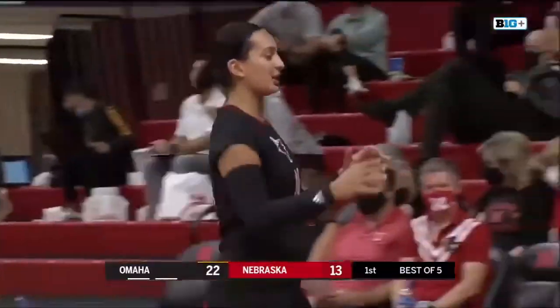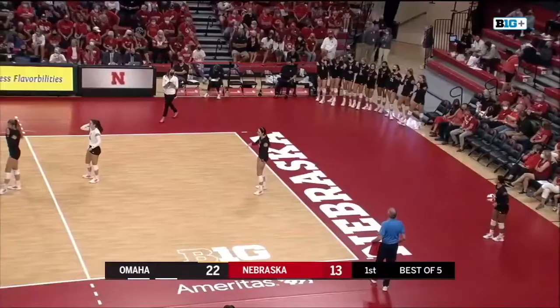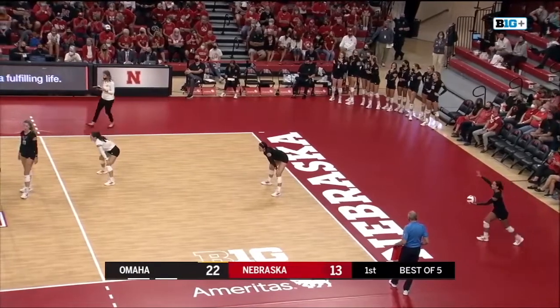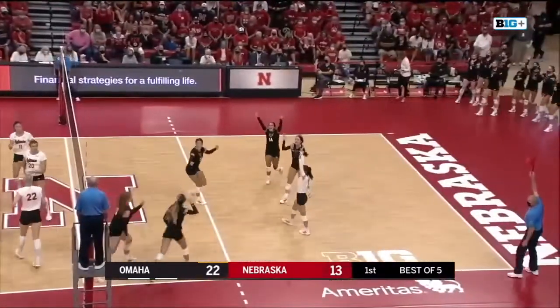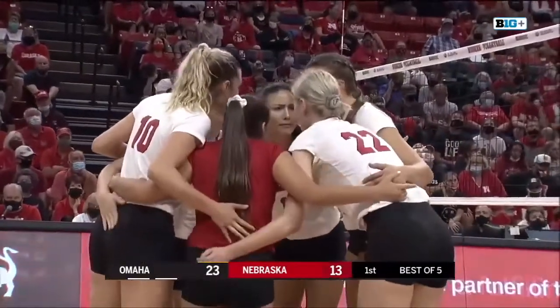Here comes Lexi Sun. Allie Baton-Horse has struggled in this one. Lexi Sun enters. Baton-Horse first match, she's got a kill and 3 errors. Hitting -333. Serve to Lexi. Jack back. Attacked by Krause. That's long. No touch. 23-13 UNO.